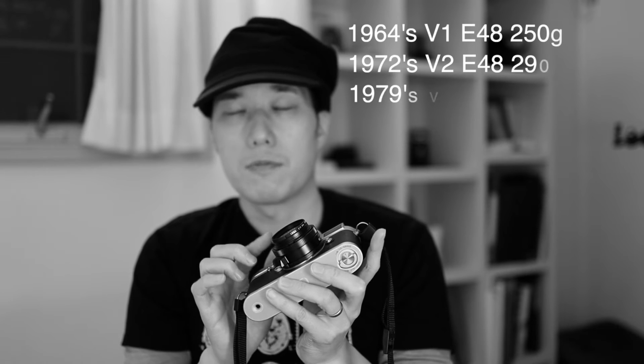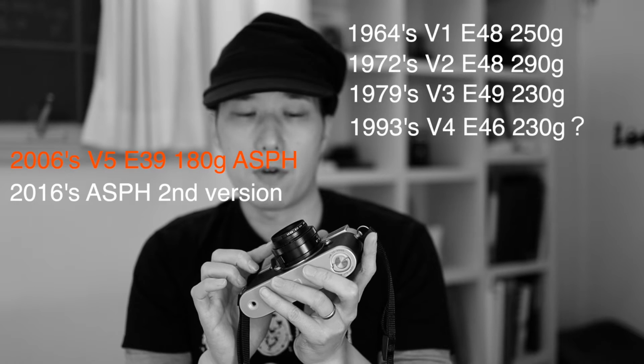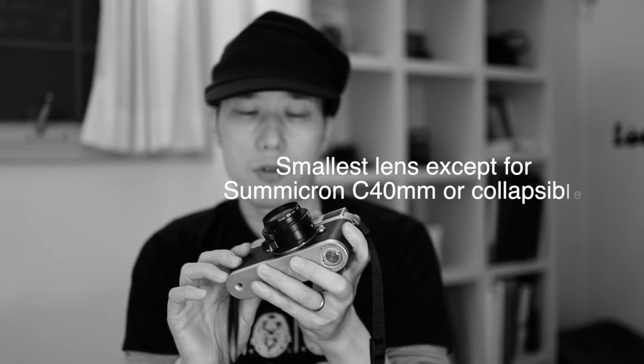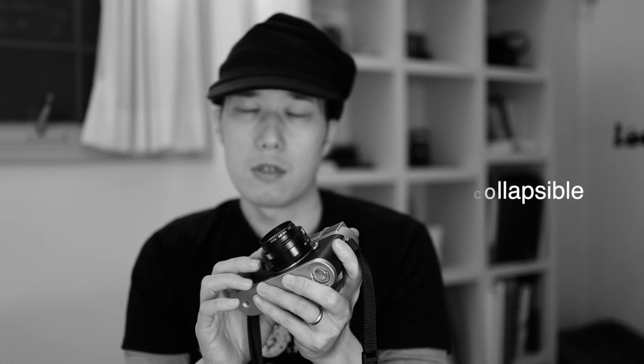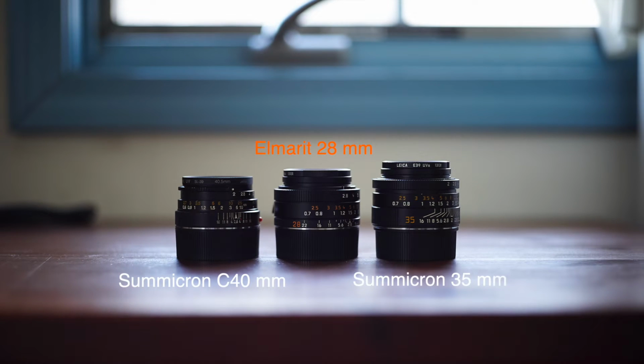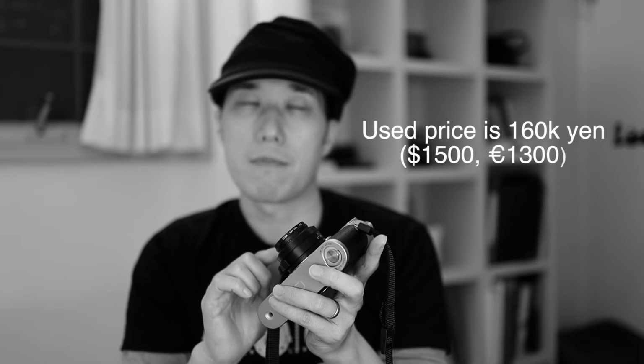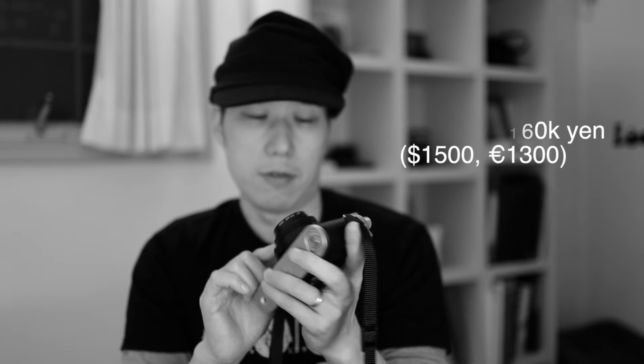This is the first version of the Aspherical lens from Leica. This lens is so small that you don't get the viewfinder blockage that you got with a Summilux or some other large aperture lens. And the quality is very high. I think this price is cheaper than any other Leica lens.